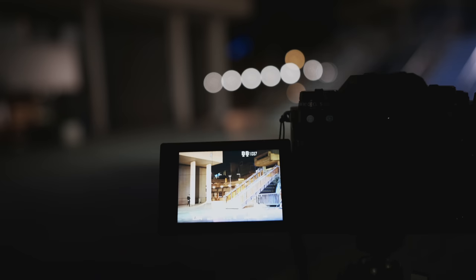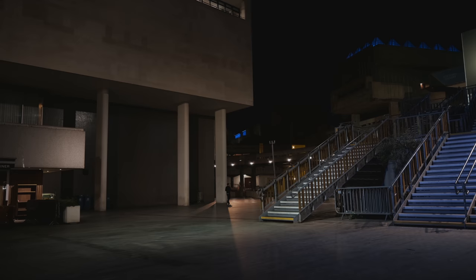And the final tip is the one that most people find counterintuitive and even raise eyebrows when I mention it, and that is to underexpose your shots. So put your camera into aperture priority or auto, doesn't matter. Go out at night and leave the exposure compensation at 0. Look at the back of the screen and then look at what's in front of you. I can guarantee that the screen looks much brighter.